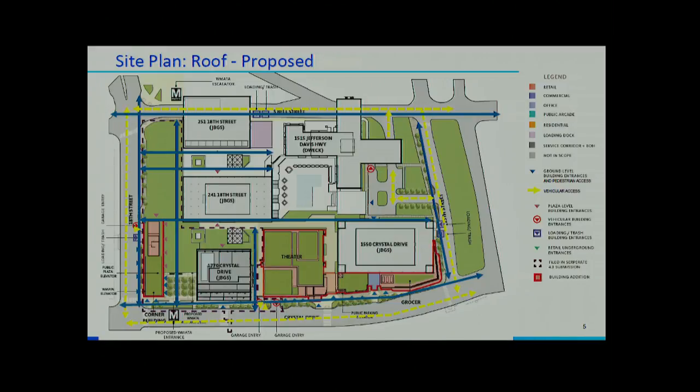As you can see, we've got the theater and 1550 Crystal Drive. In front of that, there is the Grocer building. A couple other things to point out. We are addressing that significant grade change in the area between the corner building and 1770 with a monumental stair that we think is going to really help to connect the ground level at Crystal Drive with the plaza level above it. Should also point out that the loading and parking on 18th Street and 15th Street are significantly simplified compared to what you saw on the prior slide.